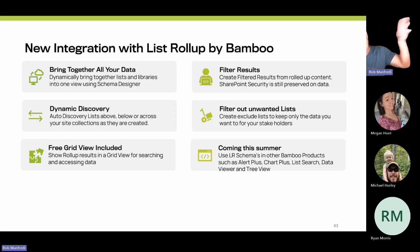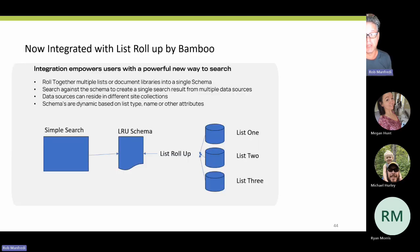And what's nice is the search can be on one site collection and you're searching document libraries in another site collection. So if you integrate List Rollup, which rolls those lists or document libraries together, with search, you actually have what we call advanced search, which is a really powerful thing that people loved on-prem, and we brought that capability now to SharePoint Online. So you can see here's an example. We've got list 1, 2, and 3. We roll those together into a schema, and then we point Simple List Search at the schema, and you're good to go from there. All right, so let's go take a look at that product.